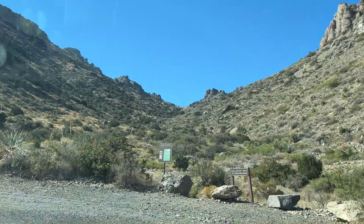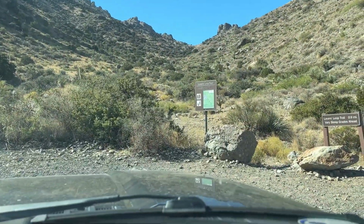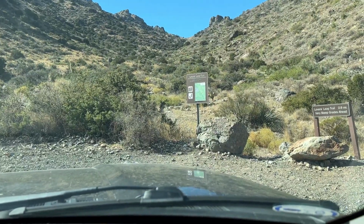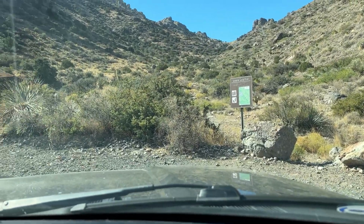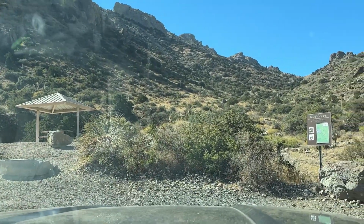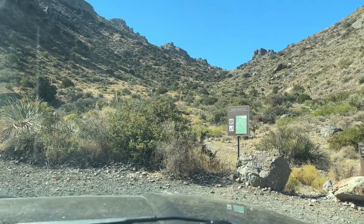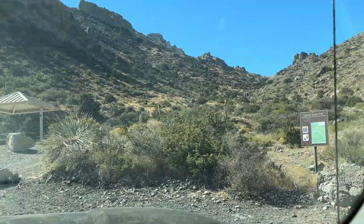This cracks me up though, this sign. Lover's Leap Trail, 0.9 miles, very steep grades ahead. So you go up the trail to the top and then you leap? I guess so. Wow, pretty cool. I'm guessing it goes up to that notch. Yeah, and maybe there's just a steep drop off on the other side for you to jump over. Now I thought, to your death.